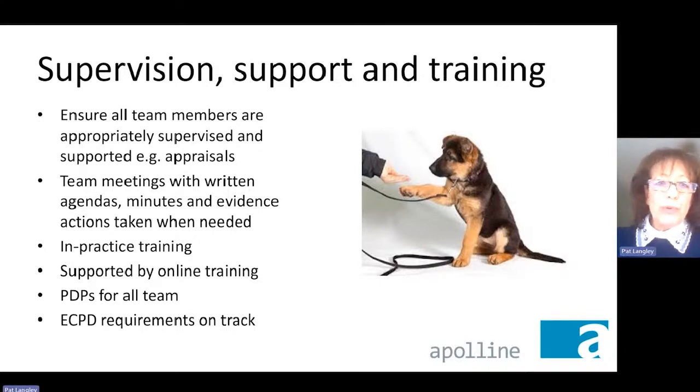A little bit about supervision, support and training. So make sure all your team members are appropriately supervised and supported. So that would be via appraisals. Make sure you have regular team meetings. You should have written agendas, minutes, and evidence that actions have been taken when needed. Make sure that you undertake in-practice training. That can be at a practice meeting, it doesn't have to be formal, or you can bring trainers into the practice. And you can support all of that with online training. There are a variety of online training providers out there.